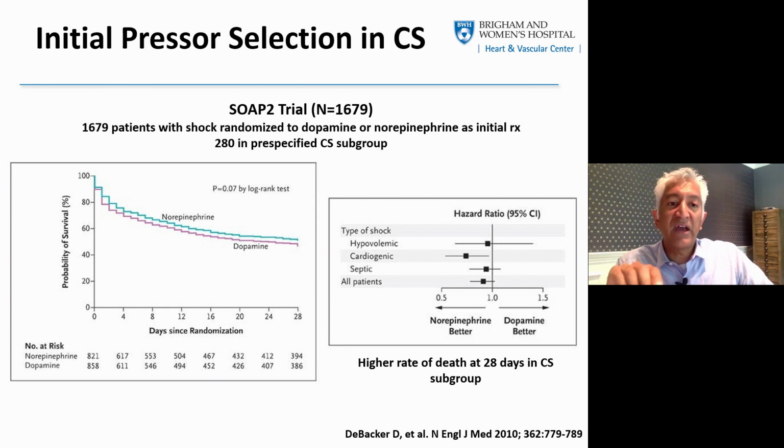And so if we look at the effects of norepinephrine versus dopamine overall, you can see that there was a trend favoring norepinephrine, but that trend was particularly favorable in the patients with cardiogenic shock. There was a higher rate of death also in the patients in the CS subgroup, but generally the point estimates favored use of norepinephrine over dopamine in shock, and this may be related to the lesser tachycardia associated with norepinephrine use. So the data is thin, but it does suggest that maybe earlier, if you're considering therapy in cardiogenic shock with a pressor, that perhaps norepinephrine is preferable to dopamine.